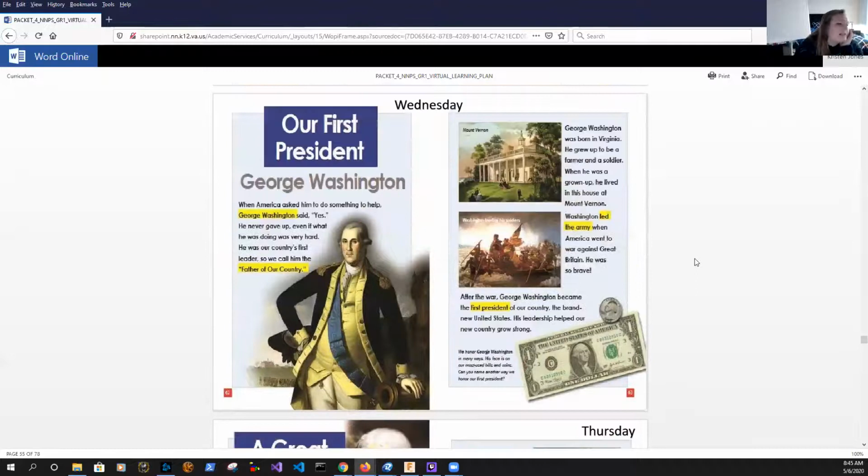Our first president, George Washington. When America asked him to do something to help, George Washington said yes. He never gave up, even if what he was doing was very hard. He was our country's first leader, so we call him the father of our country.